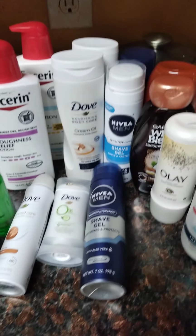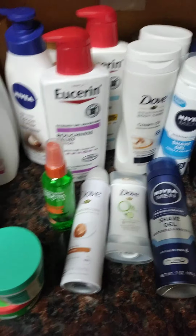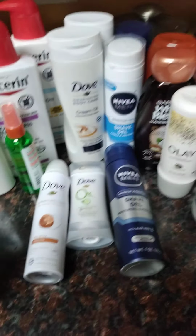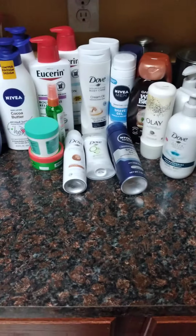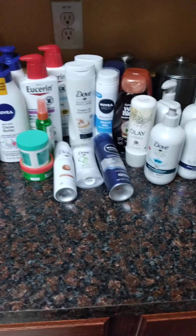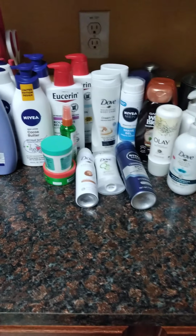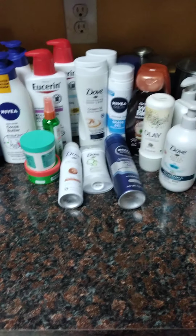So join me. Put all my stuff like this, like the back. Make a nice picture for you guys. Join me on Ibotta and Fetch. These apps are money making, worth it. I promise you. Money making and worth it. Free gift cards on Fetch.